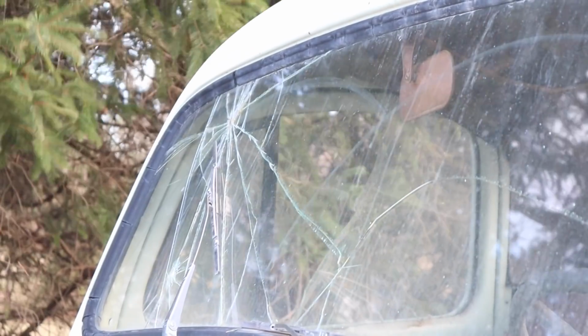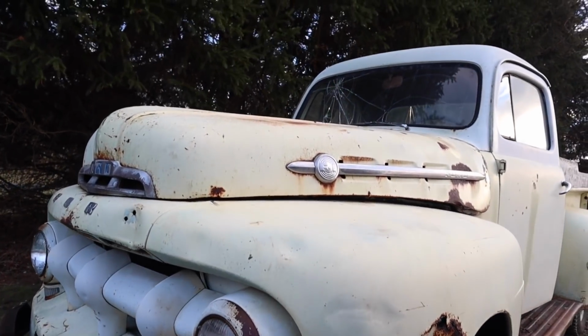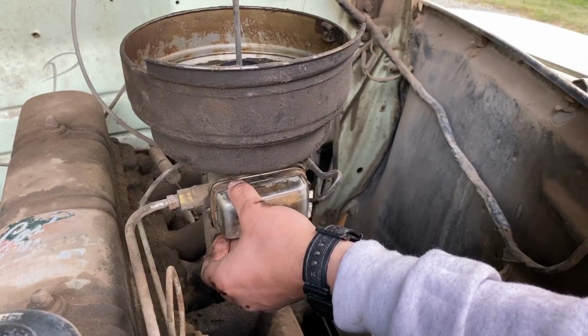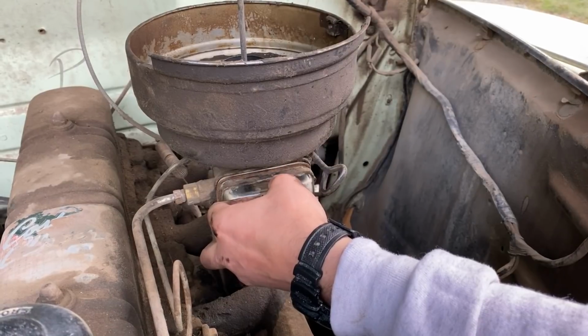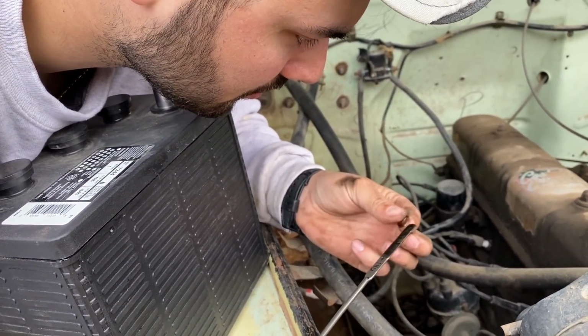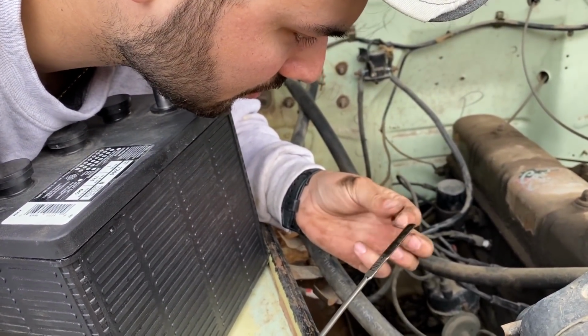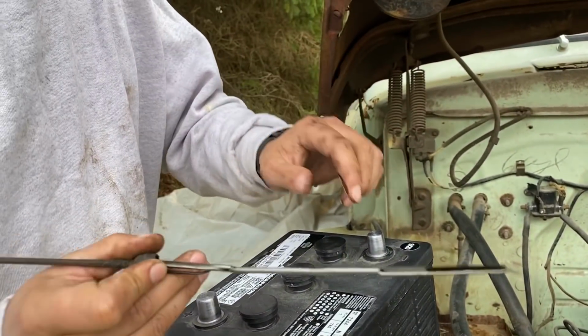So this truck, like we mentioned before, is a 1952 Ford F1. One of the things that drew us to this truck was that everything is still there. Right there you can see the old oil bath air filter. All the oil was full and was still holding oil. Coolant was holding coolant. There's no mixture, there's no milkiness in the oil.